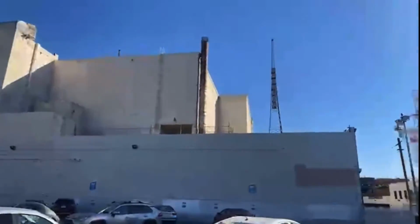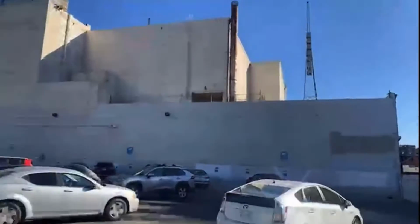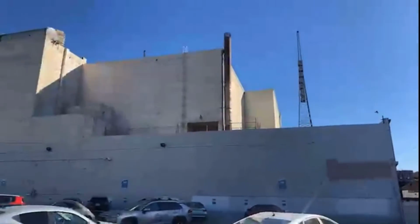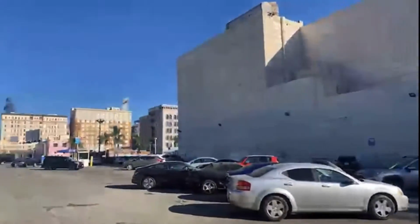We are actually at the now closed down Warner Pacific Theater. Let me show you guys. I am standing right now at the back of the theater. This is it here. And yes, you might have heard me say Warner Pacific Theater. The name Warner is the original Warner Brothers. This was actually their first theater, or one of their first theaters. That was one of the original ones.